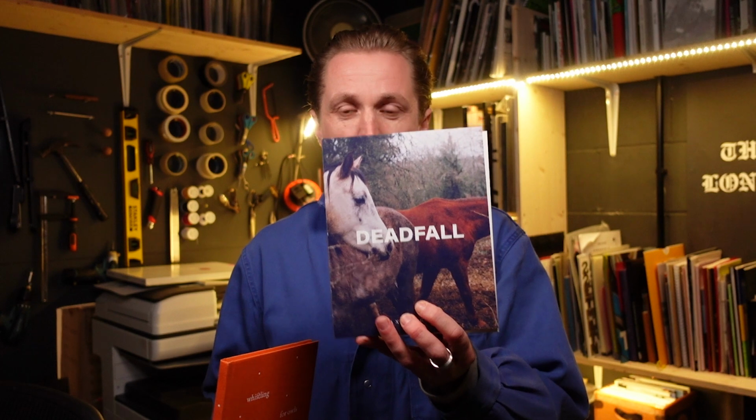Max has made magazines like Splash and Grab, and he was a freelance picture editor for the FT, as well as working for numerous other magazines. But he's just got into publishing his own photo books as well. He started a new press called Oval Press, and he's produced 2 new books. So we've got DEADFALL, and his previous book was Whistling for the Owls, and this is the DEADFALL one.